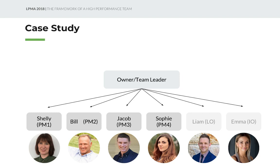We've got Sophie, who is kind of early 30s and she's quite dynamic as well. And she has been a property manager for quite some time. She's very knowledgeable in the business. You've got Liam, who's the leasing officer, and he's been with the business for about 12 months. And you've got Emma, who's also the inspections officer. Both these two are quite young, but have settled really well into the business.